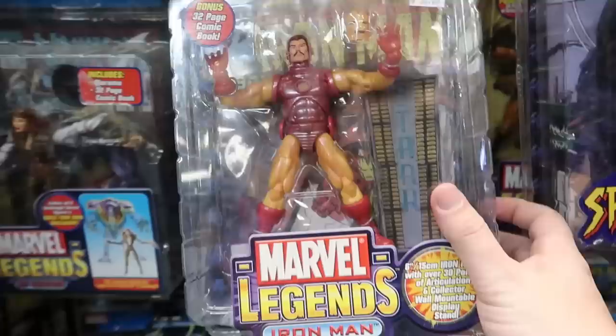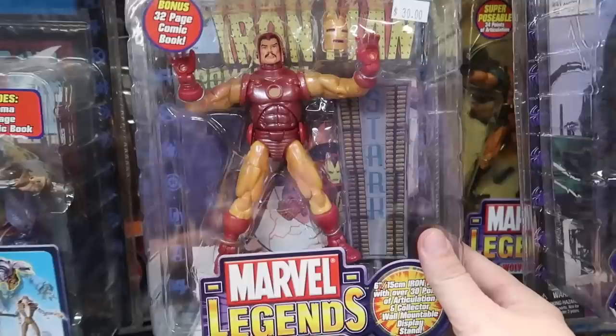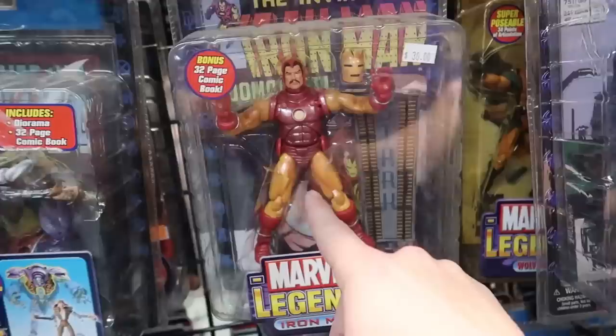It's amazing that this line's been going for as long as it has and seeing how far it's come, but there's still something so special about these first series figures here.